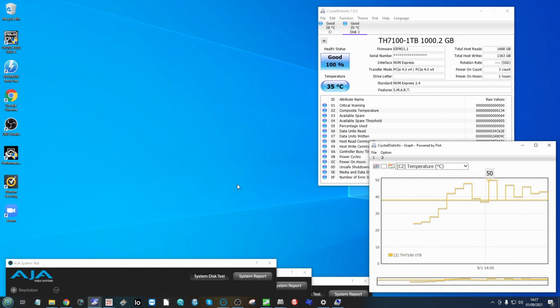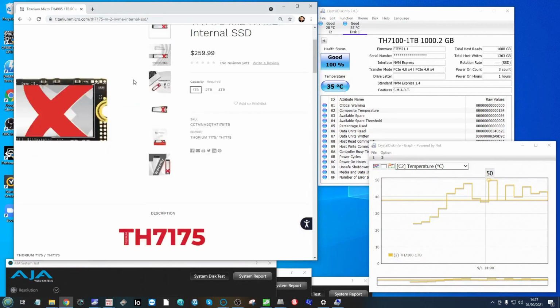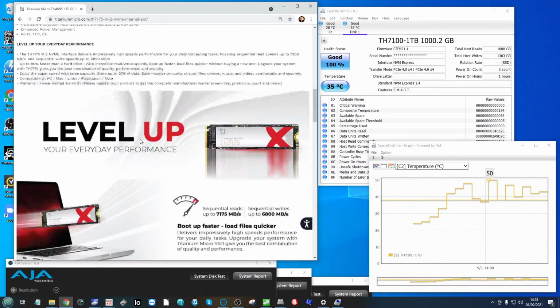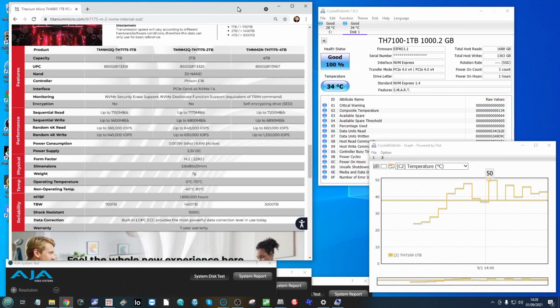Now, I think it's important that we remind ourselves of the benchmarks of this drive as provided by Titanium Micro themselves. There is our drive, the TH7175. And if we have a look at the benchmarks there, we can scroll on down, and there is the reported drive performance. Now bear in mind, we are looking at the left hand side of the screen here, and we are looking at the 1TB model.